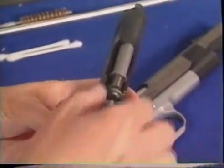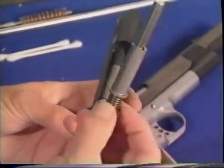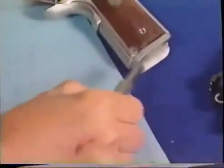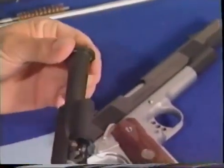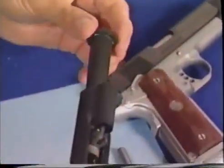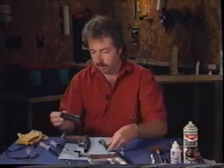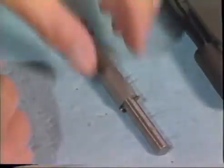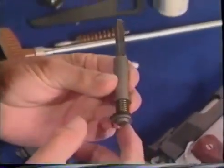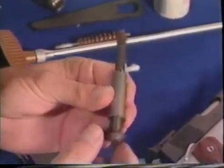Rotate the barrel link up. The entire guide rod and plug assembly will come out captured. Just push the barrel forward. The tapered cone barrel will come out of the front of the slide. And that's all there is to disassembly. Okay, now we're going to discuss the method of disassembling the captured guide rod.